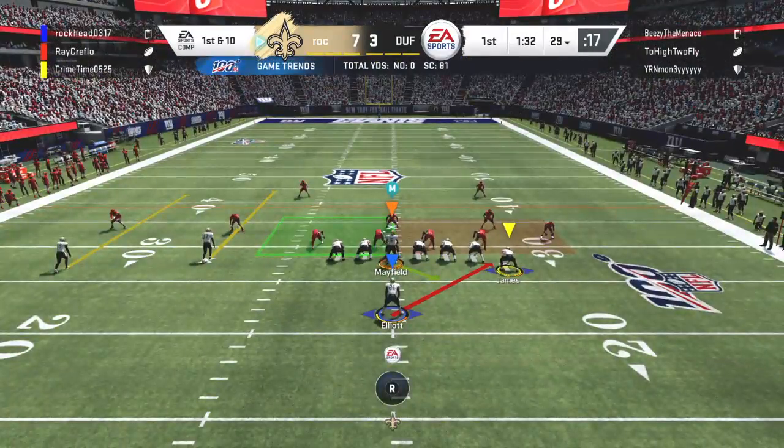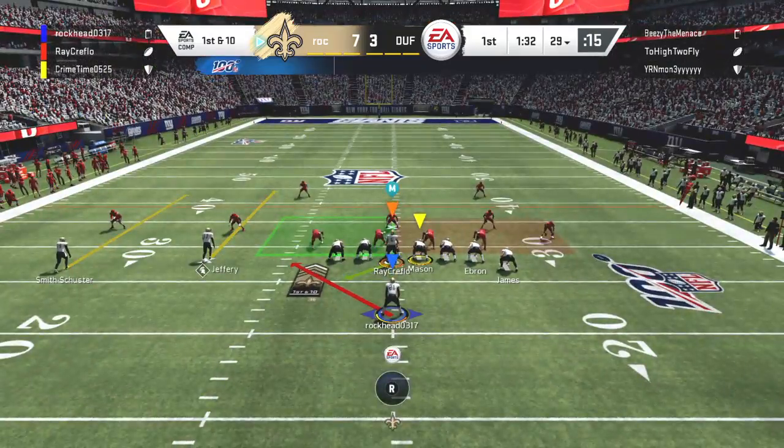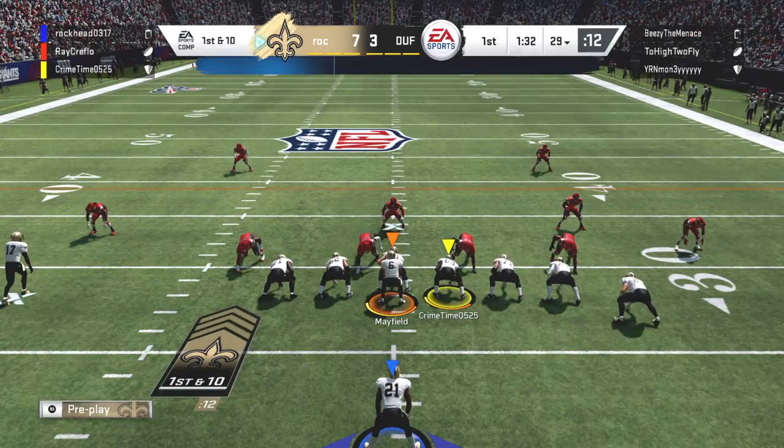I did a stretch out to the right. Going back to the left.